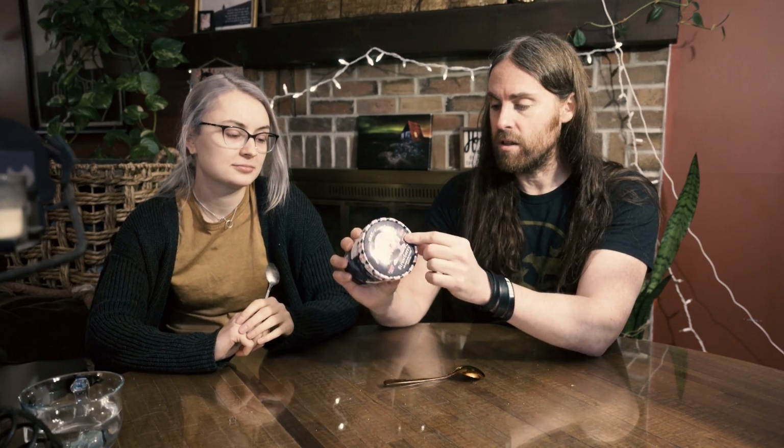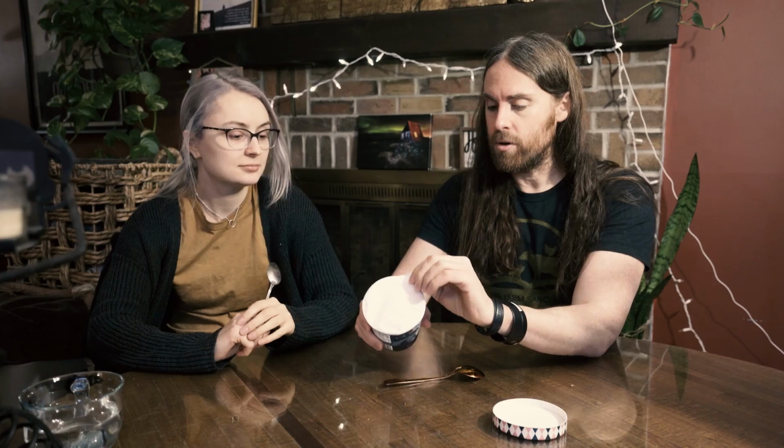It's just frozen dessert. We forgot to try it because it was in the freezer when we were doing all this, and we just got a little too excited. But anyways, it says vegan right there on the container lid. So we're gonna pull the protective coating off. Let's go. Oh, right off the bat, it's really creamy.